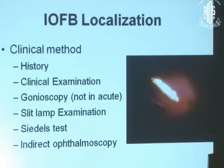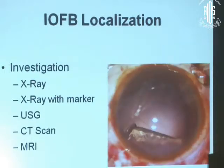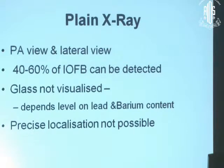History is very important. We'll go one by one. And the most important thing is direct localization. If the patient comes with a foreign body history, immediately you dilate and look for the foreign body with indirect ophthalmoscopy. That is the most precise way of localizing a foreign body. The other things include X-ray. X-ray has to be done mandatorily because for all practical purposes, X-ray is the medicolegal document. Without X-ray, if the patient goes to the court, then we are sued.